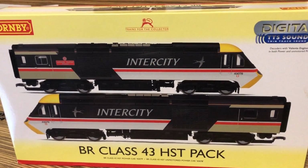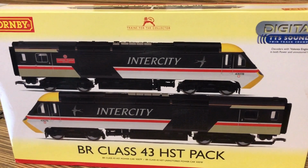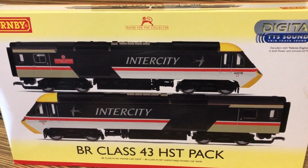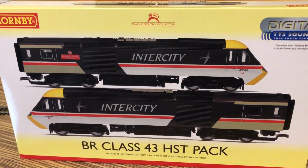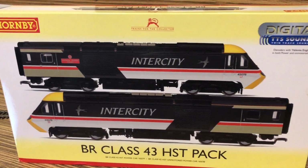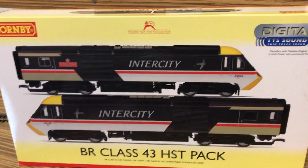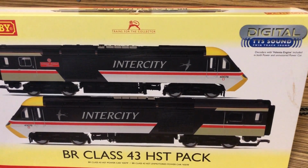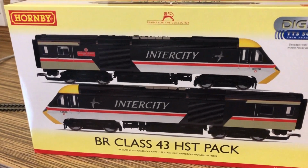Today's video is a little different from anything I've done before, really. I'm going to be looking at this HST. It is not what it may seem. It's certainly not in this livery, and the digital sound has also been removed, so it's not what you think it is from looking at the box.